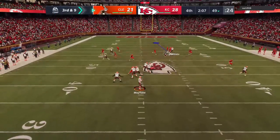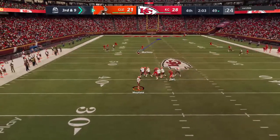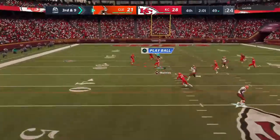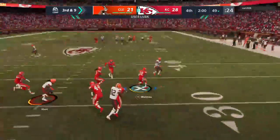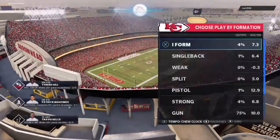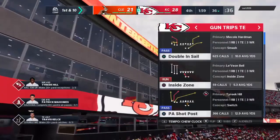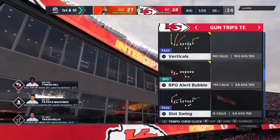Mayfield from the gun on third down. And, a crusher there as it's intercepted. It's the Honey Badger, Tyrann Mathieu. And they take possession of the football and have it at the 36-yard line.